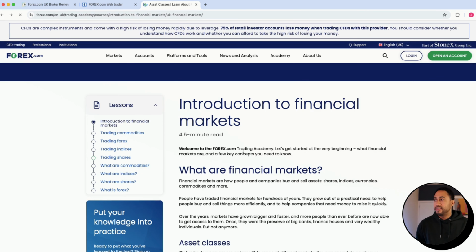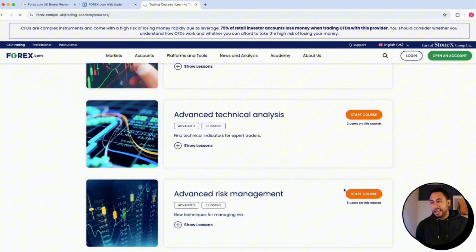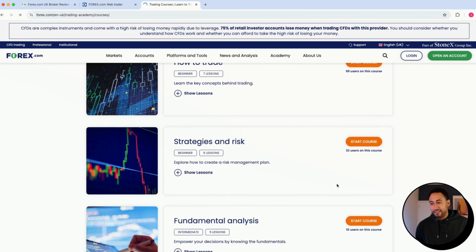I wouldn't call this a course as such. It's not really a course. So maybe we can go to courses and see what's included within there. So you have advanced strategies, 1 user, 2 users. I don't know why they have the number of users on a course, especially given there aren't that many actually taking some of these courses. So if we go to advanced strategies, okay, cool.